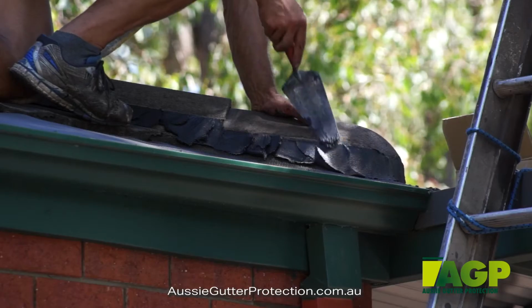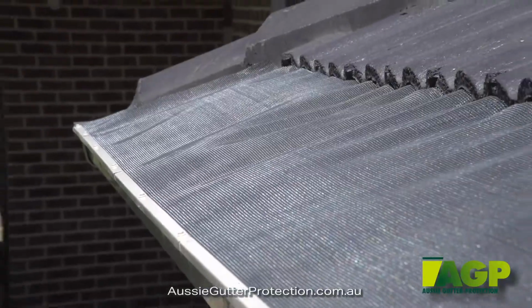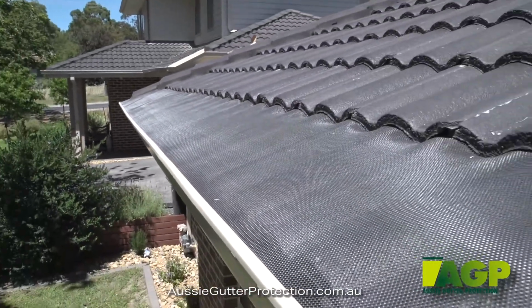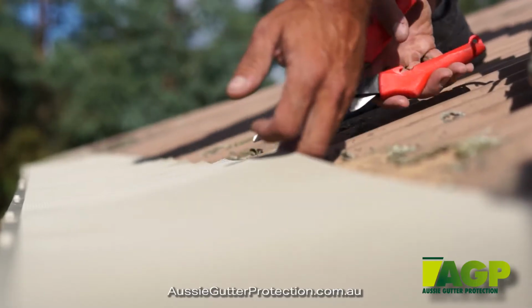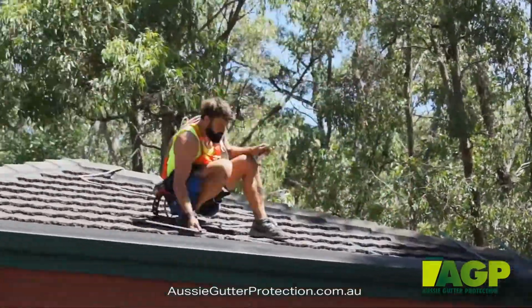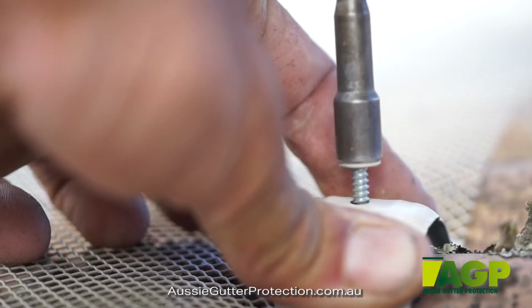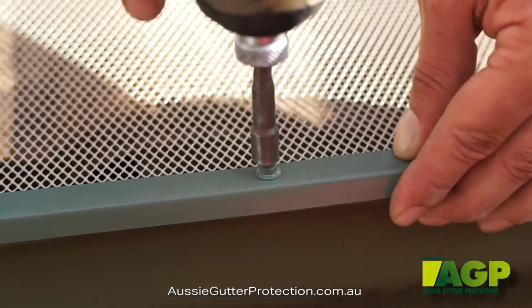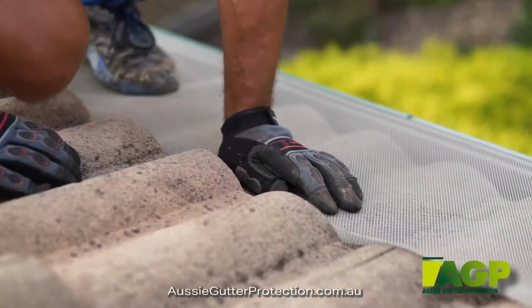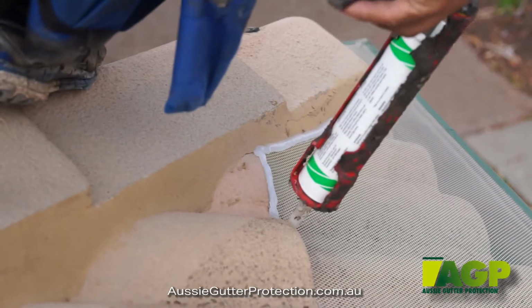Aussie Gutter Protection's installers are trained to deliver a professional and secure finish to your home or building. Experienced people and great service. Great service is one thing, but let's take a closer look at the product.